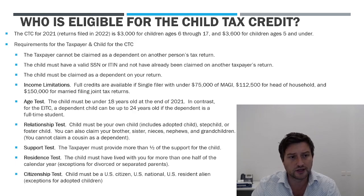Okay, so that's the first one. The second one, the child's got to have a valid tax ID number. This is either a Social Security number or ITIN. And of course, the child already can't be claimed on another person's return. So the two pieces there: valid tax ID number, very, very important. If you try to file and claim the credit without putting down the tax ID number, the return's going to get rejected. I see it all the time.